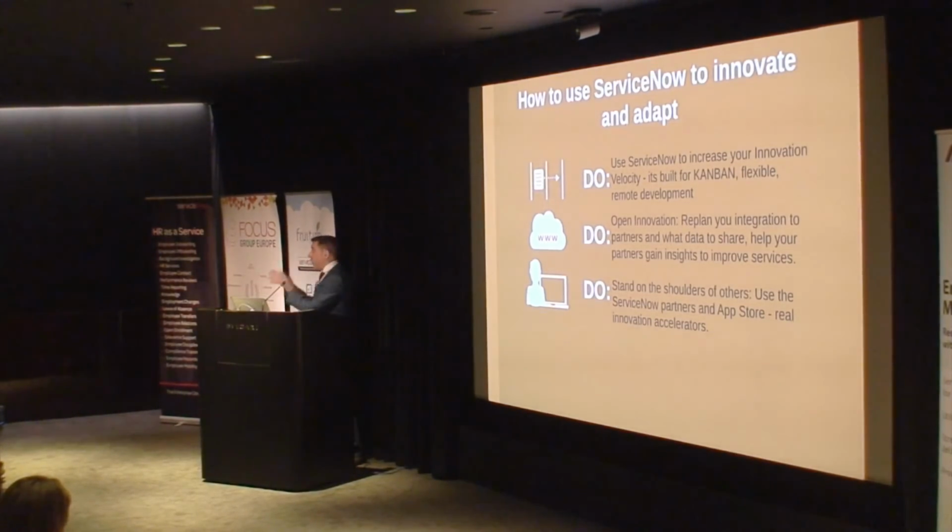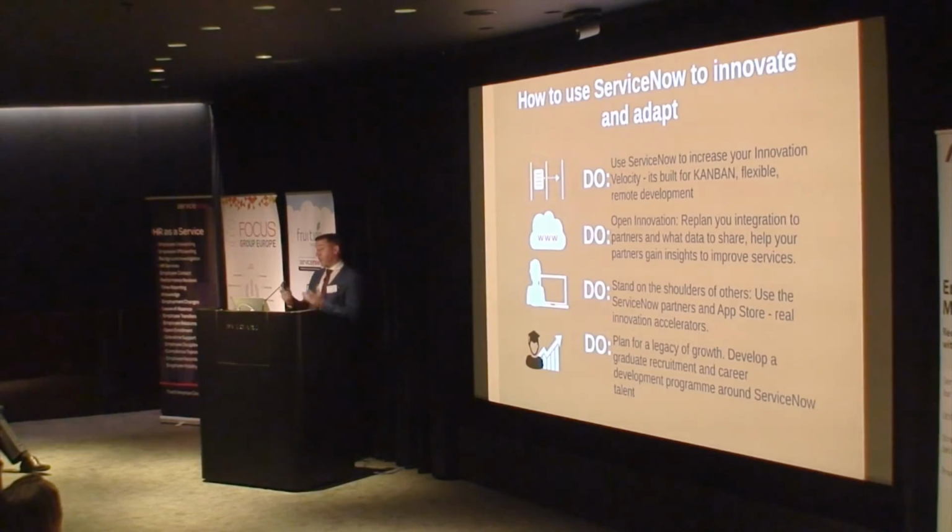If you go to ServiceNow, they will know who has done what. And you can get some real innovation and speed. And also now with the innovation within ServiceNow of creating an app store, there's even more opportunity for you to be able to stand on the shoulders of people who've done this before within the business. And I think that leads on to the next one, which is do plan for a legacy of growth.